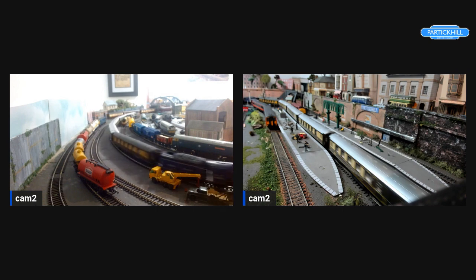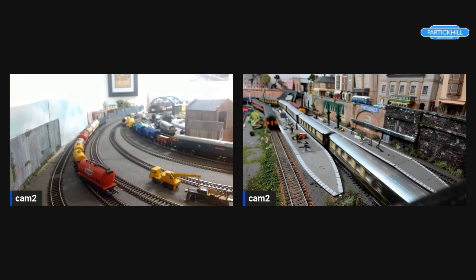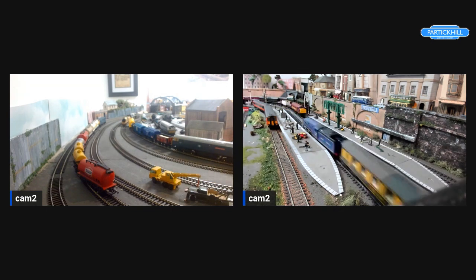So I hope you find this interesting and a different, another variety of rolling stock that I have here at the station.